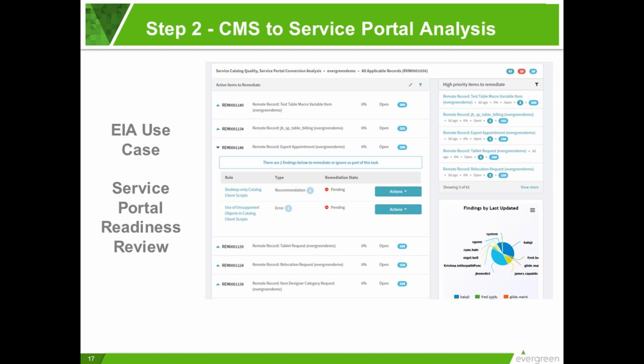Step number 2, if you're on the older CMS instead of Service Portal and would like to move to Service Portal, then you should run the Service Portal Readiness Analysis. Here's a sub-workspace dedicated to that. From it, we can see what needs to be remediated by logical groupings and then drill into any individual recommendation to see the specifics of it in its state of progress. And again, we can also see what needs to be addressed first based on a calculated score of priority.